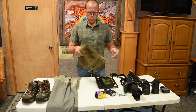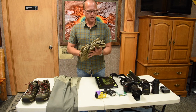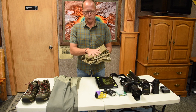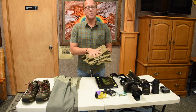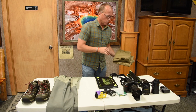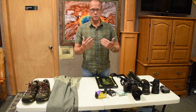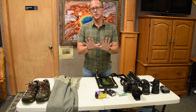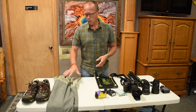Clothes-wise, I take really heavy-duty pants, like these Cool pants made by Cool, or I take the Ranger pants made by, I can't remember who makes those, but a heavy canvas type pant. And then, of course, plenty of shirts, layers. Make sure you got layers. Make sure you have some good gloves, including some fingerless gloves. They're always handy when we're shooting if it's cold in the morning.